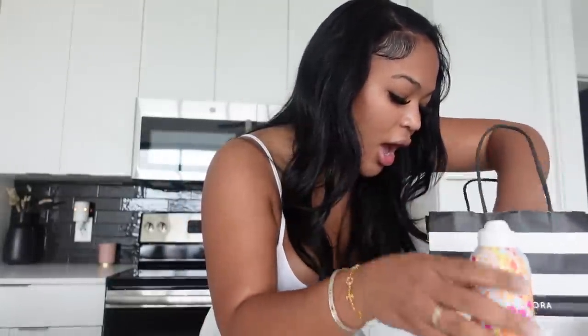And then I got two lip glosses. Y'all, these lip glosses are so good. Let me see if I have the one.